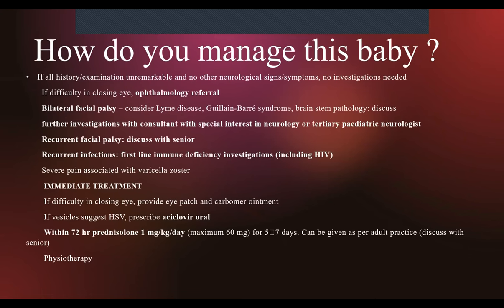So management part is okay. So if all the history and examination part is unremarkable, no other neurological signs and symptoms, no investigation needed. This is the first thing. If there is any difficulty in closing eyes, ophthalmological referral, maybe eye drops might be needed just to prevent exposure keratitis. So bilateral facial palsy, you might get in Lyme's disease, GBS, brainstem pathology, okay. Diabetes mellitus in older children, adults. So further neurology and neurosurgery might be required depending upon underlying etiology.